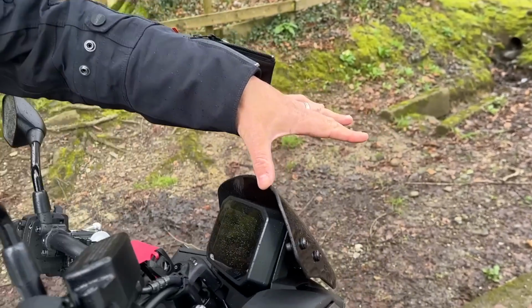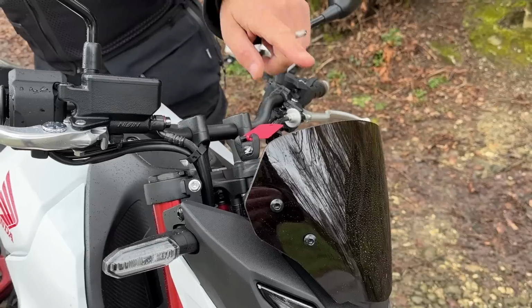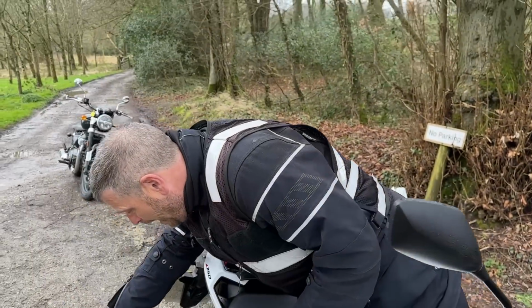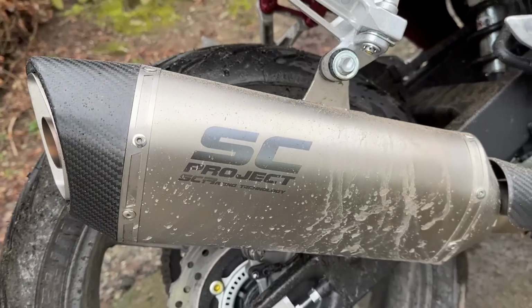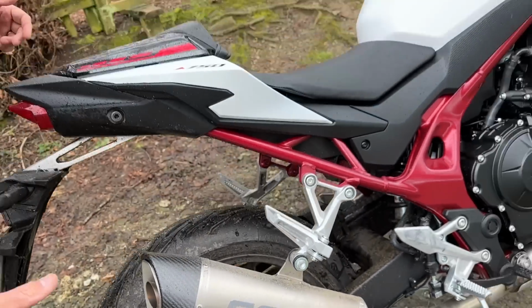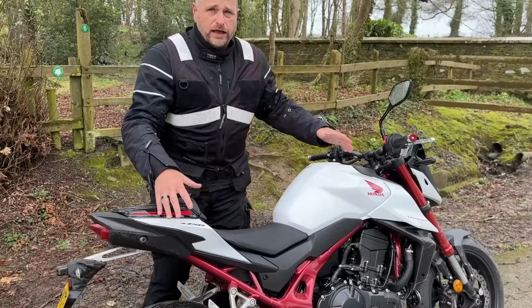The front screen is part of the sports pack. Is that a screen? It is, yeah, it is. It's more like a codpiece. And the SC, I can't read what it says. SC Project. Yeah, that can is part of it. And it's still only that price? Without those things, it's £6,999.